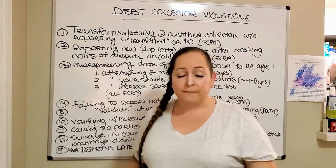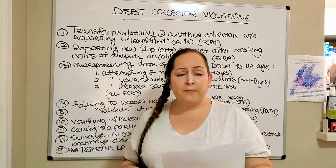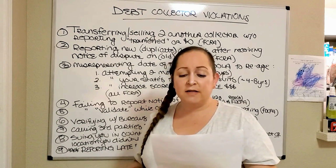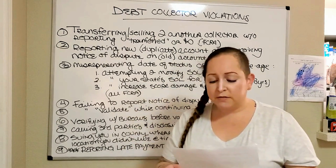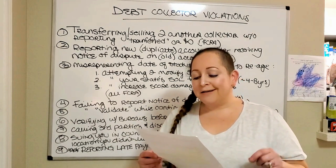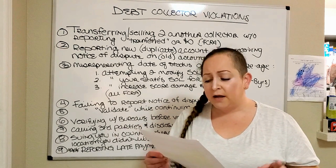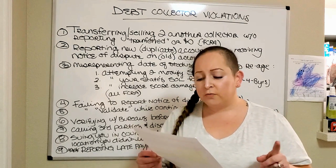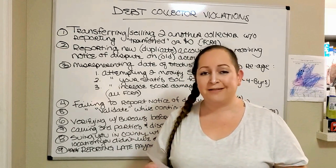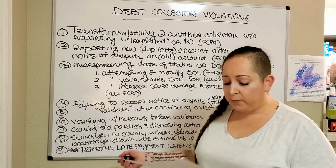No, it's a violation. All right, so calling third parties such as your family, friends, or neighbors and disclosing that the call is an attempt to collect a debt. Now, there are exceptions to this, okay? The exceptions include an attorney retained to represent the consumer for the debt, the credit bureaus or the original creditor, or an attempt to gain information which is not already in their possession. That's the FDCPA. All right, these last two were very important.